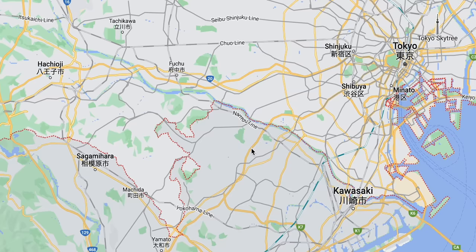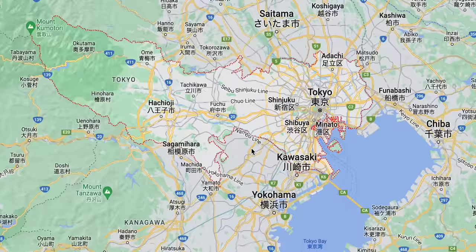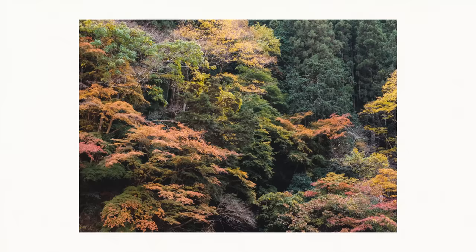We are in the western part of Tokyo, still technically Tokyo, but way out west. And if you look at it on a map, it actually goes pretty far. The autumn colors around here are beautiful. We have almost hit the sweet spot. I think there's still maybe a few more days until it really peaks here. But autumn in Japan, my favorite season. So many colors, so many views, and this area is beautiful.